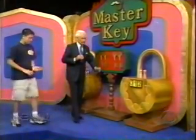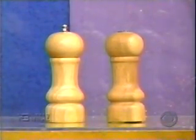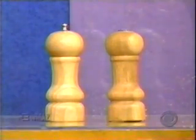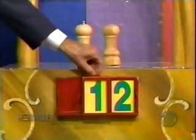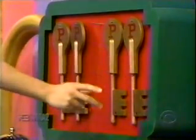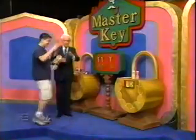And Rod, another prize, please. Well, how about this one? This Beechwood salt and pepper set has a contemporary flair. The grind mechanism adjusts from coarse to fine. Add some flavor to your food. Now, is that $31 or $12? $12. Let us check. You're right. Choose another key. I'll hold that one for you.